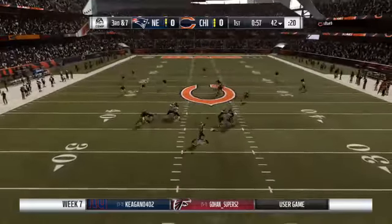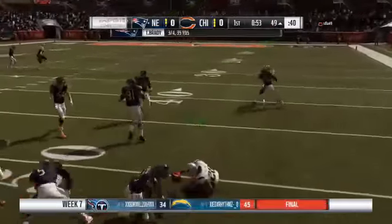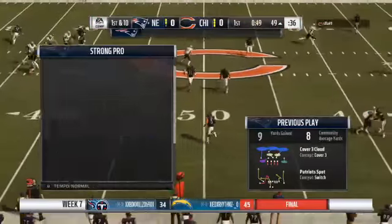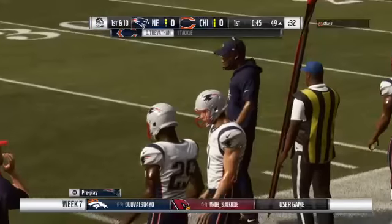Throwing is Brady on 3rd down. He completes it right side to White. And he's got the 1st down yardage as he takes it down to the 49. 9 yards on the pickup there, and it keeps the drive alive.